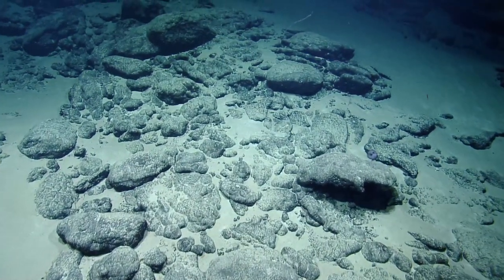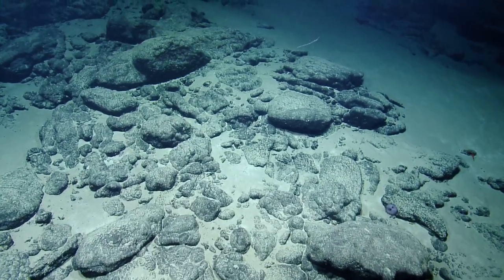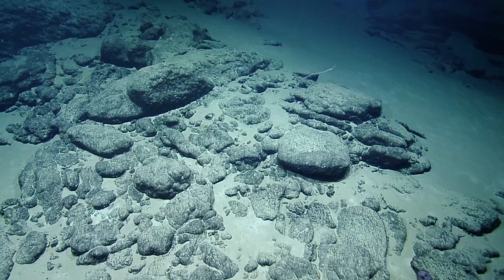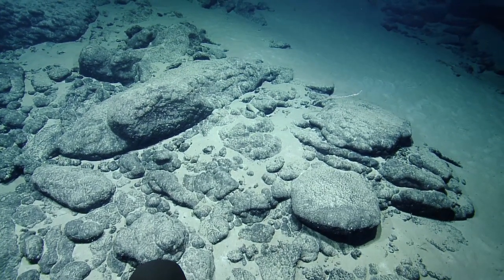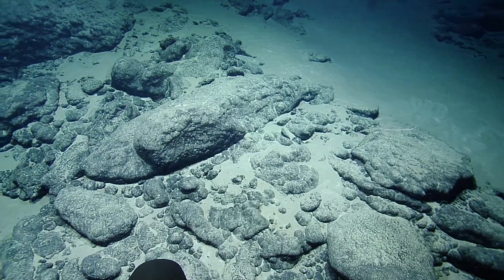The purple thing? Another urchin. Oh yeah, we have a purple thing there. It's another sea urchin. And then we got some kind of coral, and a shrimp on it. I didn't see that shrimp. Add it to the tally. All right, I'll add it to the tally. Six shrimp.